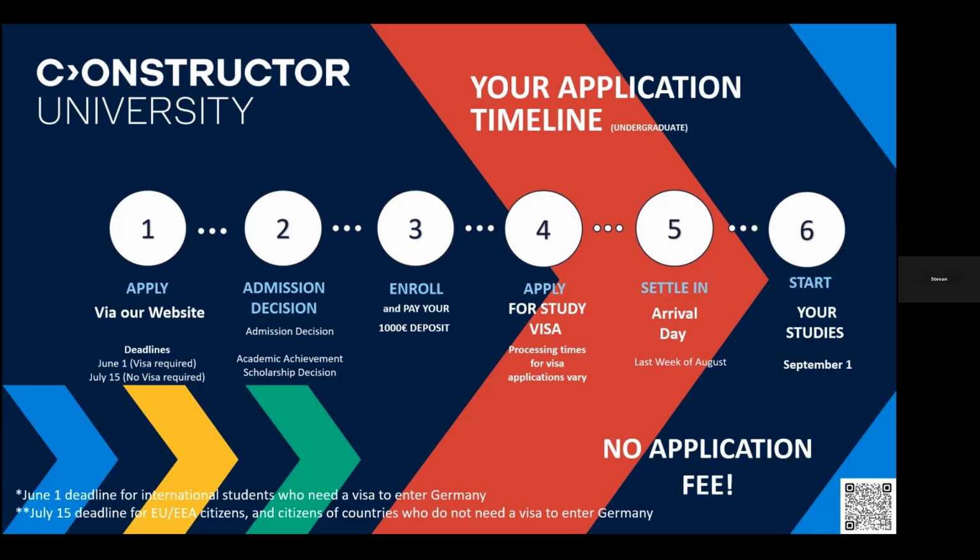You can just apply without any fees. Then you get your visa documents, and you complete your payment. We send you your final acceptance and proof of sufficient funds. You get your visa, and we ask you to come in the last week of August because we make a pickup for our students who can make it at this time, and we take them directly to receive their room keys and to finalize all the documents in Germany: residence permit, health insurance, bank account. Then they can start concentrating on the education without thinking about any other documents or processes.